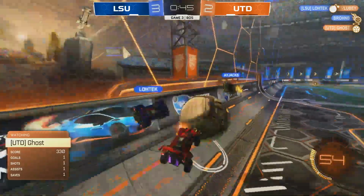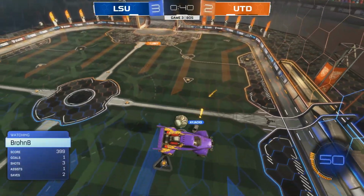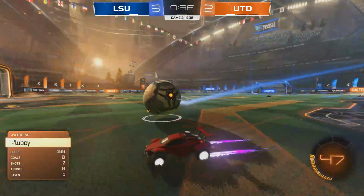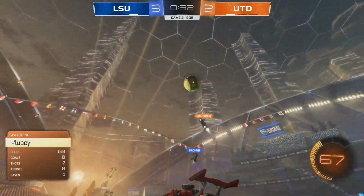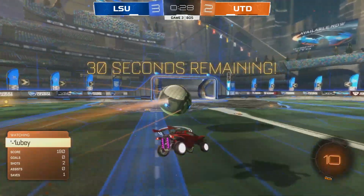Low-Tech taking care of a couple players. Luby got demoed, and then right when he spawned, immediately got demoed again. I don't know if it was intentional or if it was just a player driving through, and that's a dangerous play, but cleaned up. But again, two go from UT Dallas. You can see the panic start to set in as 30 seconds remain here.